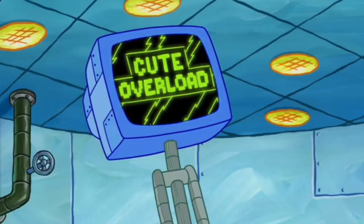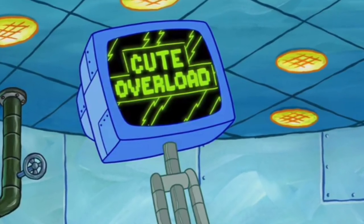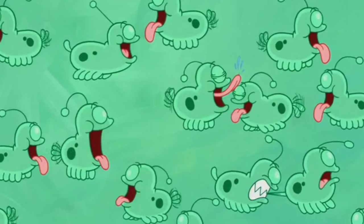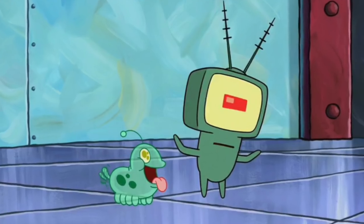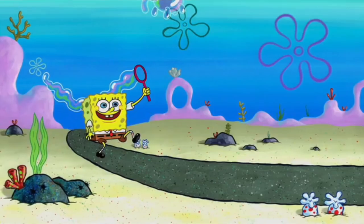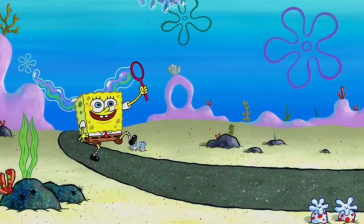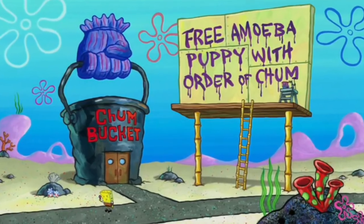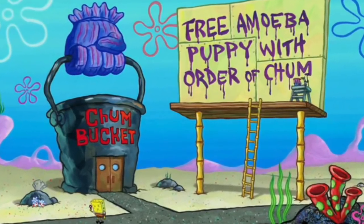And yeah, it actually works. He manages to retrieve the formula after using SpongeBob to train the puppies. We've seen a couple of episodes before where SpongeBob has been used, either knowingly but innocently, or completely unknowingly, to achieve Plankton's goals.